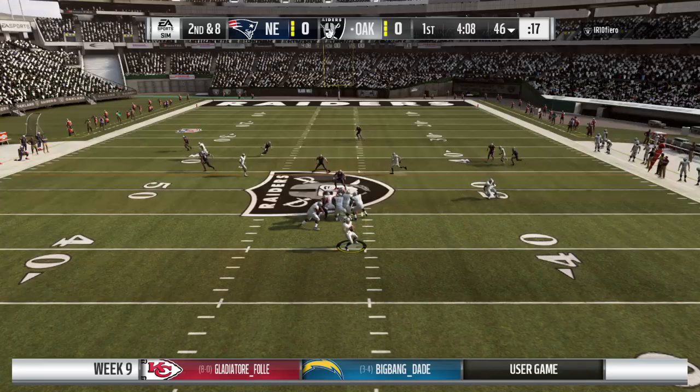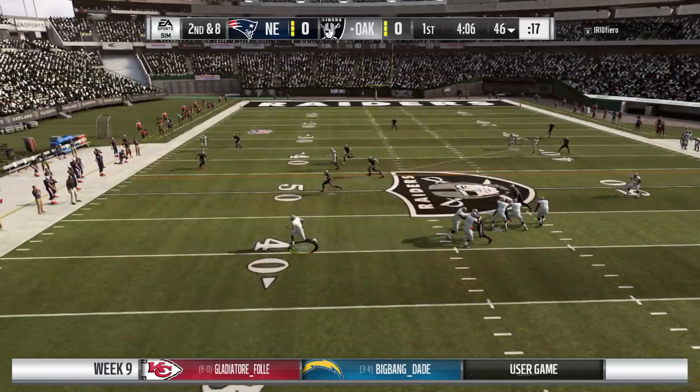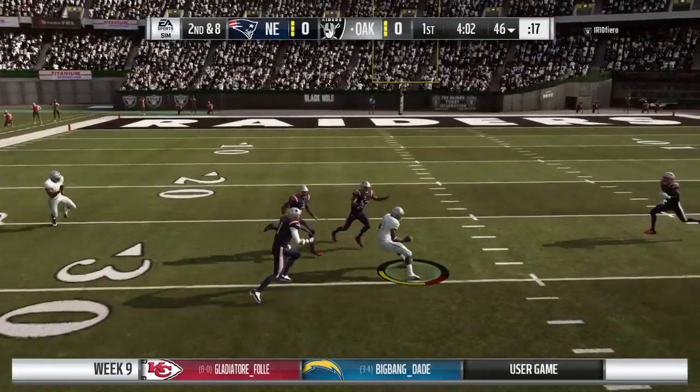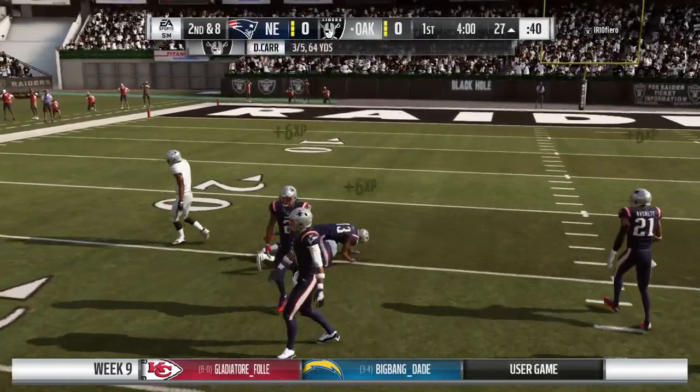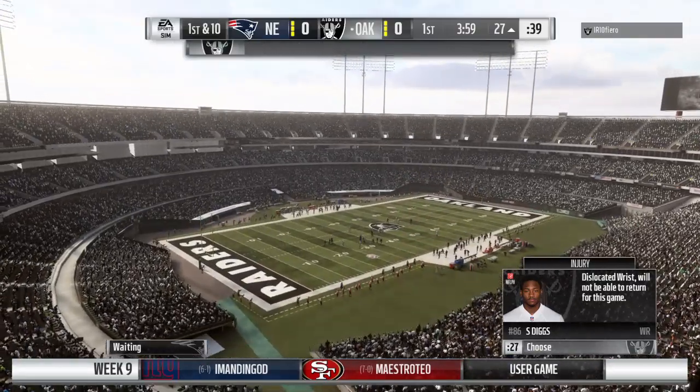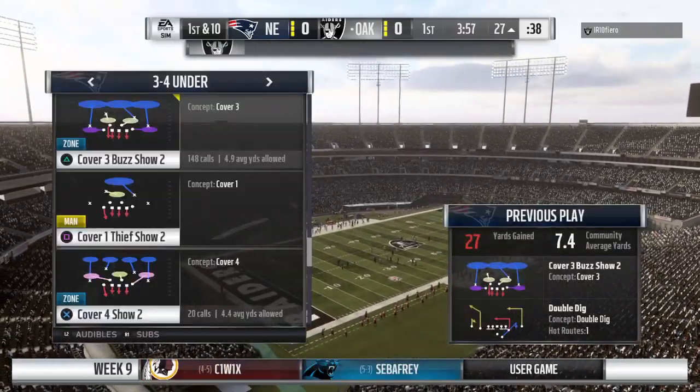Looking to throw on second down. Carr being chased out left. Looking left side, and it's complete. And he'll go down, but not before getting this inside the 30. A very solid gain of 27.